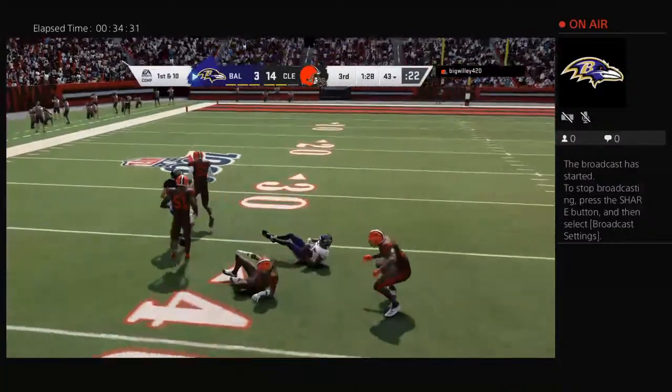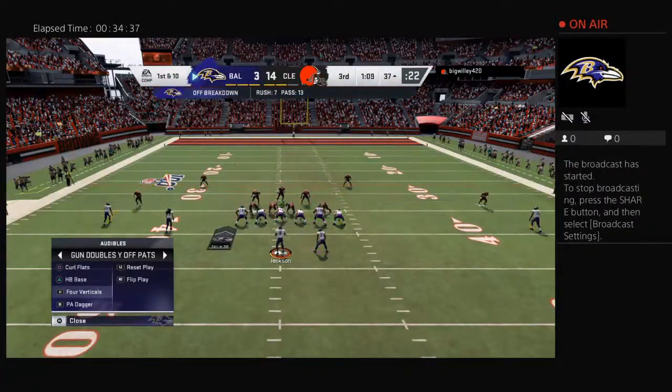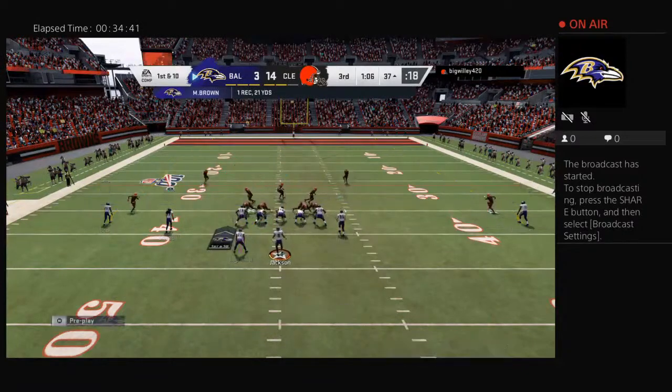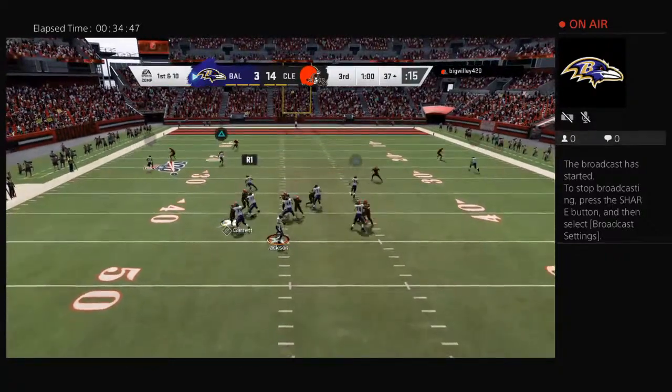Jackson now. And this is going to be caught. He won the fight for the football. A good pick up there, 21 yards. Line of scrimmage, the 37 on 1st and 10. From the gun, Jackson.